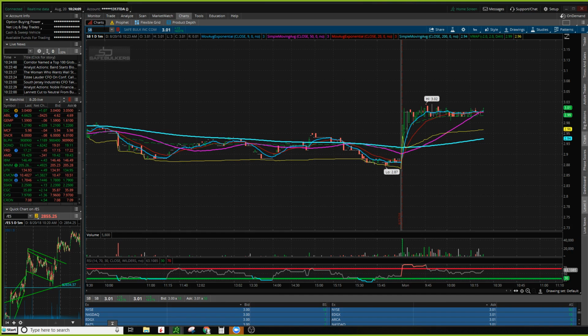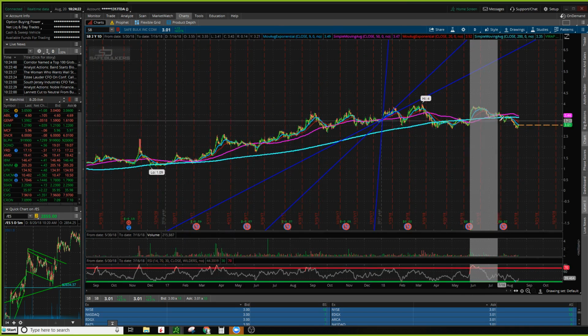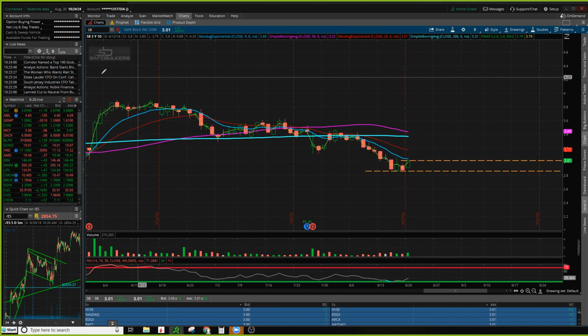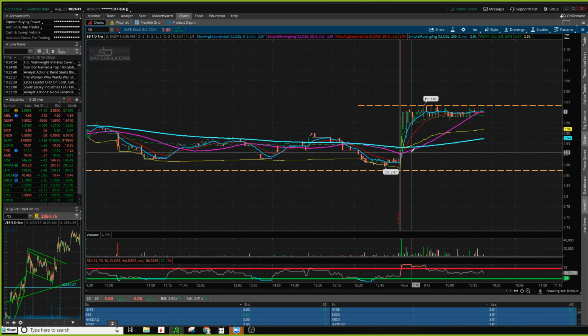Just checking my scanner screen. Looking at the volume on this one. See that 9 EMA is right there at 3.51, and we're at 3. Possible this one makes a run for it.